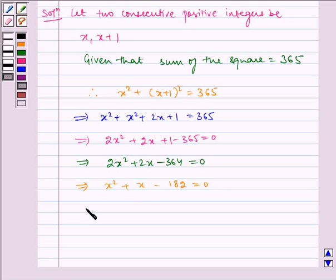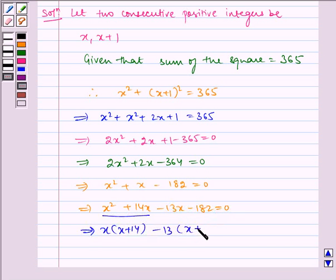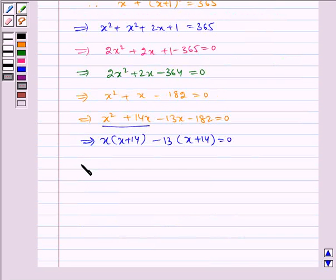Now, splitting the middle term, we get x squared plus 14x minus 13x minus 182 is equal to 0, which implies taking x common from this we get x plus 14, and taking minus 13 common we get x plus 14 is equal to 0, which implies x minus 13 into x plus 14 is equal to 0.